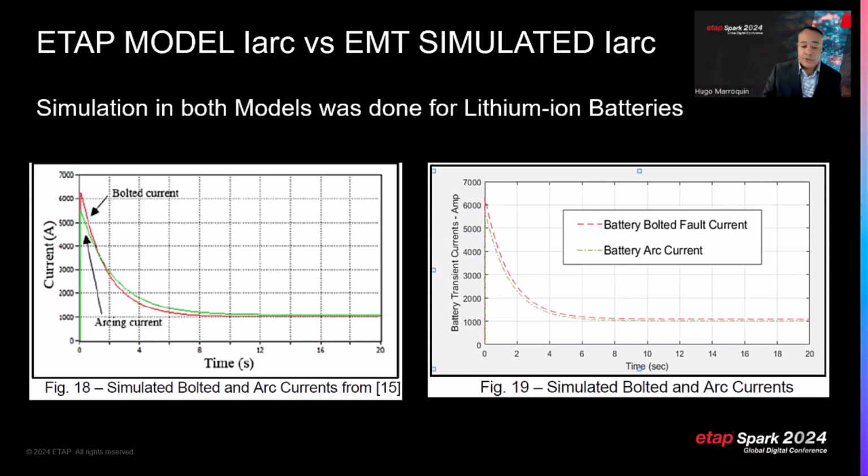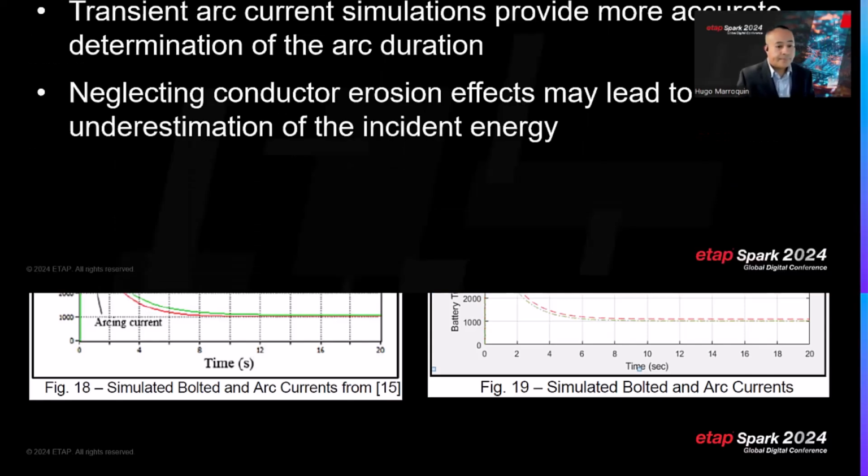This comparison is just another example of the amount of model validation and the quality that you can expect from ETAP software. The ETAP method results seem to yield more consistent results since, as you can see on the right-hand side, the arc current remained below the short-circuit currents throughout the duration of the arc, as should be expected.